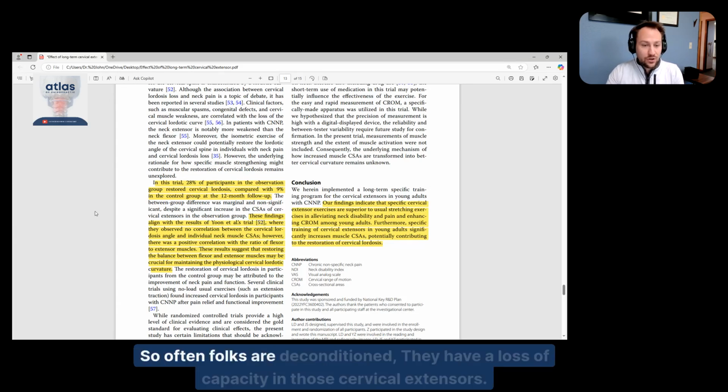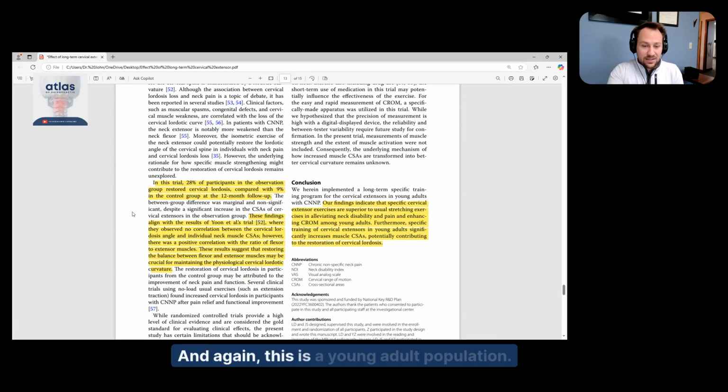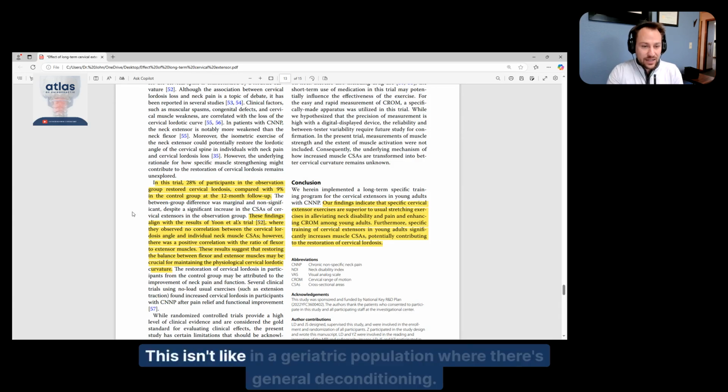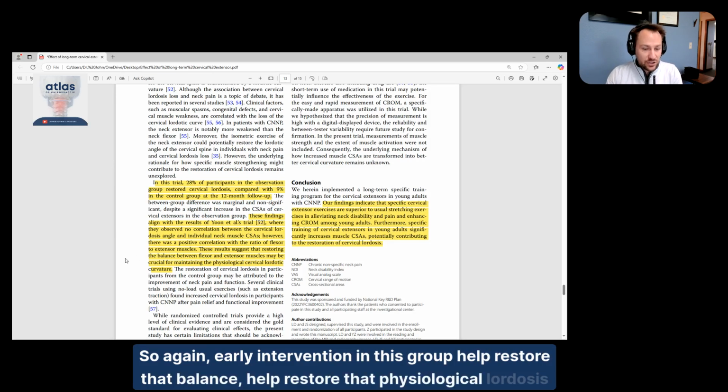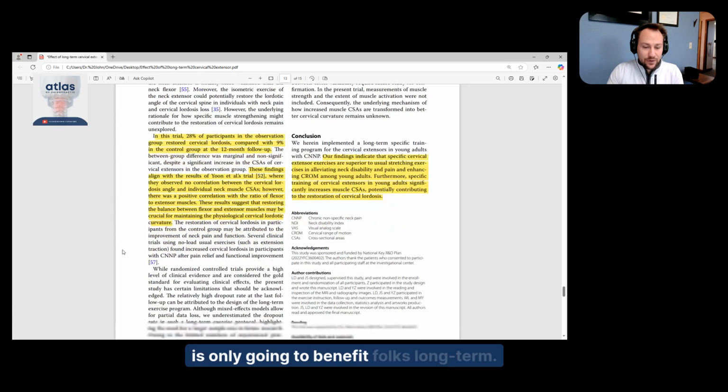So often folks are deconditioned, right? They have a loss of capacity in those cervical extensors. And again, this is a young adult population. This isn't like in a geriatric population where there's general deconditioning. So again, early intervention in this group to help restore that balance, help restore that physiological lordosis is only going to benefit folks long term.